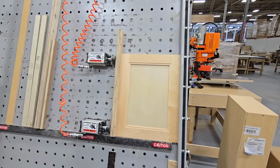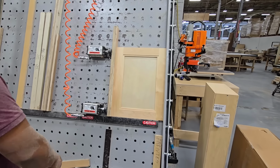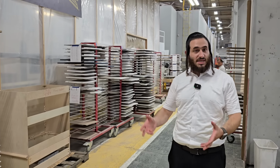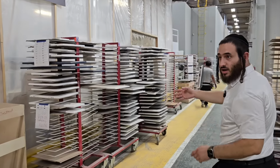Once the wood is machined, it's glued and put on the clamp. Once the cabinets and the parts are put together, they have to be sanded in order to be painted or stained. So these are all ready to go into the sanding room, and from there it goes into the painting.